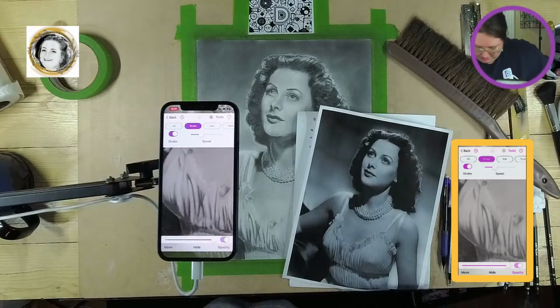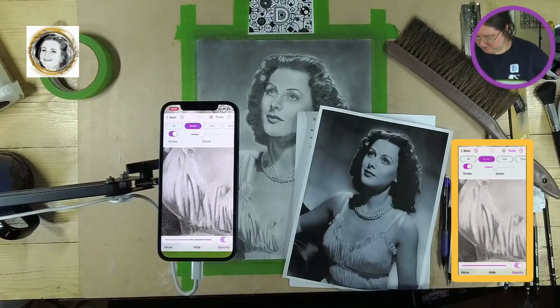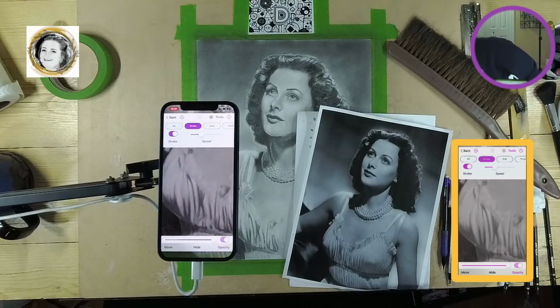You know what I need to do? I need to get a stand that instead of the one that shows to the side is more an upward view from above.